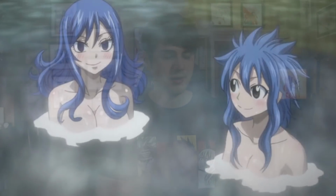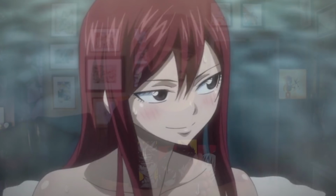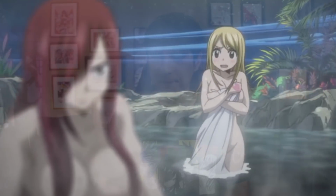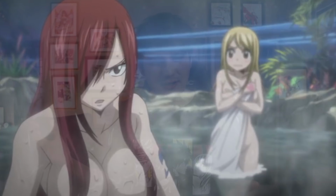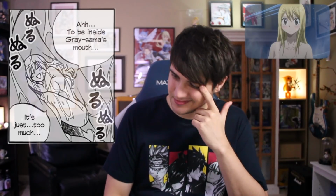And I mean, a lot of this has just been done before. Brandish shrinking or enlarging everything, the onsen chaos, but something I don't think we've seen before: some sort of weird fetish thing where Gray puts all of Juvia into his mouth, and then Lucy fully sits on Natsu's face. And I mean, come on, just let them kiss already, Jesus.